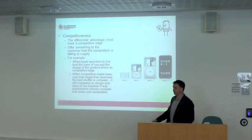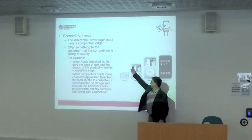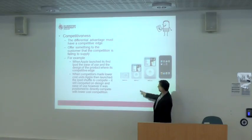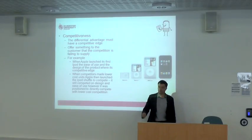Thank you, MP3 players. So it didn't have the screen that made it unique at the time for Apple, but still it was a lower priced item, so it made them competitive.